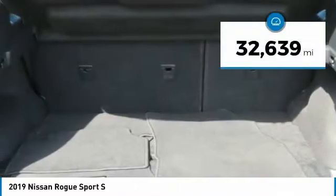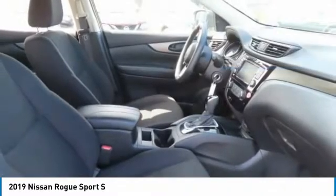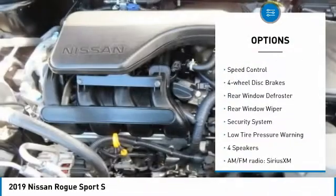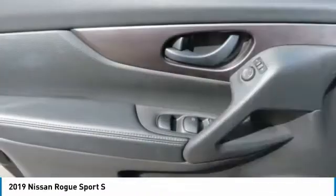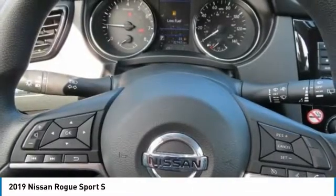This vehicle has less than 35,000 miles. Here are some of this vehicle's great options: electronic stability control, brake assist, traction control, remote keyless entry, speed control, four-wheel disc brakes, rear window defroster, rear window wiper, security system, low tire pressure warning.